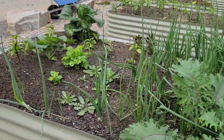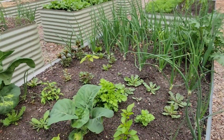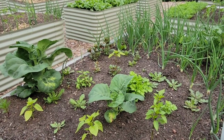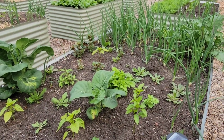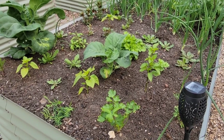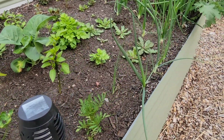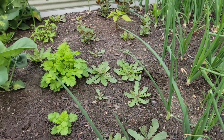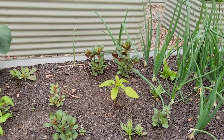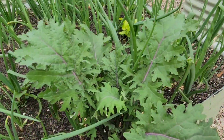Up here in the first tall row, this one's a bit of a hybrid bed. It's got onions in the back, which I'll show you in a second. Some Melody broccoli. It's a mini broccoli from Johnny's Seeds. Statice, some picnic peppers, marigolds, flat leaf parsley, feverfew here, cosmos, and some snapdragons as well that are looking pretty good. Some kale.